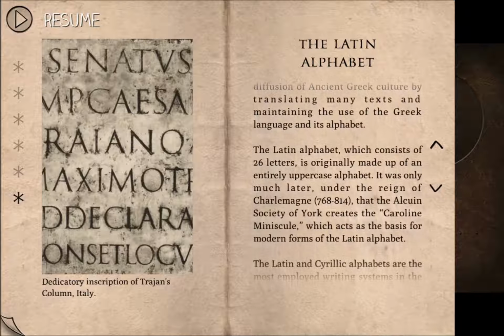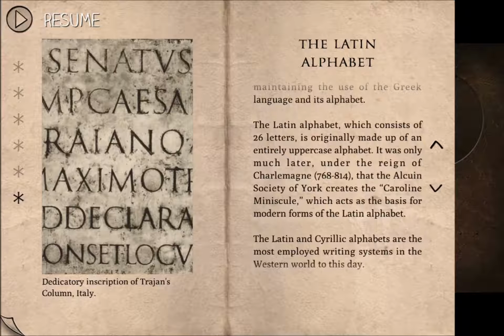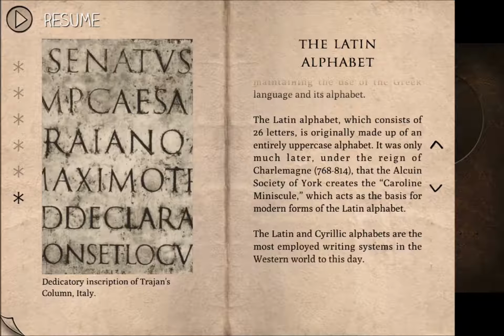The Latin alphabet, which consists of 26 letters, is originally made up of an entirely uppercase alphabet. Really? It was only much later, under the reign of Charlemagne, 768 to 814, that Alcuin of York creates the Caroline minuscule, which acts as the basis for modern forms of the Latin alphabet. Wow. The Latin and Cyrillic alphabets are the most employed writing systems in the Western world to this day.